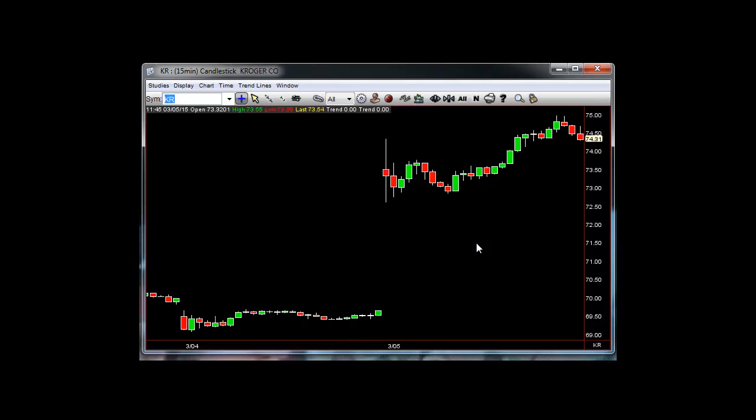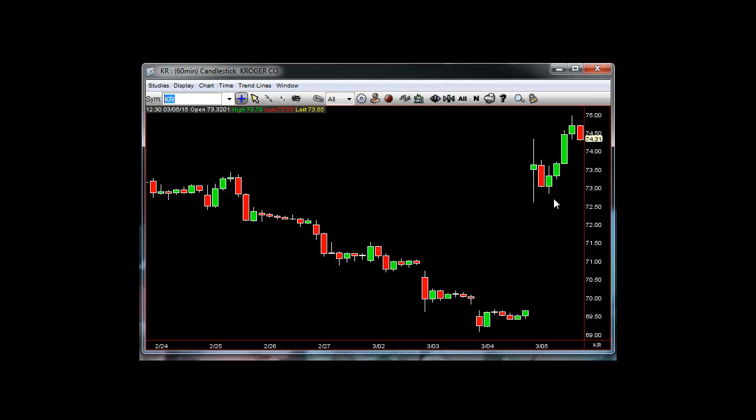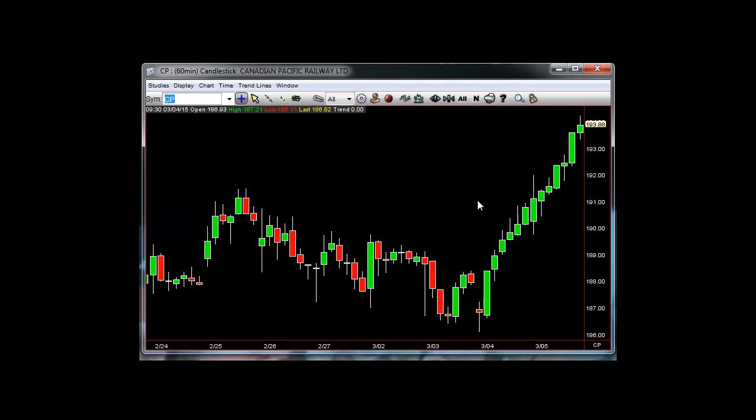We had the Kroger go back to the highs, gap and go. Talked about that this morning. That was nice too. Kroger came in. This is what we call a reversal strat, when the inside bar opens and breaks, but opens and closes back within the inside bar. That's one variation of that. Or you can look at something like CP Rail, just being bought all day, just walking up. So there's a couple nice ones there.